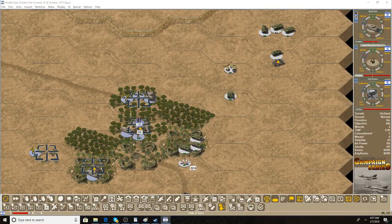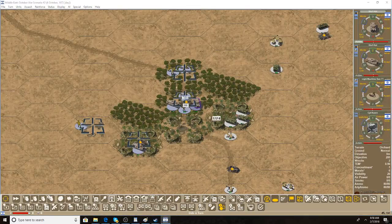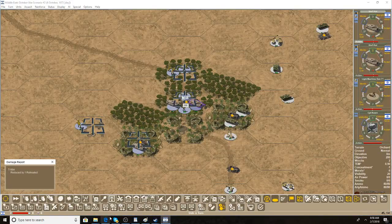We've got a light machine gun unit here. Nope, can't fire. I don't really see the point of using the LMG against the tank, but who knows? There's always miracles. And let's grab this unit. Nice. Reduced it by 1 once again. So we managed to kill a T-55.